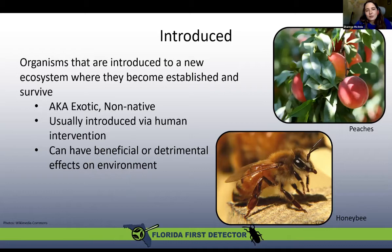Introduced. As the word suggests, introduced species are organisms that originate in one region, but are introduced to another region where they become acclimated and established in that new area. Establishment means that the organism can survive and reproduce on its own, allowing it to maintain a stable population in that new area. Humans are the source of introduction, which can be either accidental or intentional. Another important point for introduced species is that they can have either beneficial or detrimental effects on the environment. So peaches and honeybees are both examples of introduced species that are considered to be beneficial.